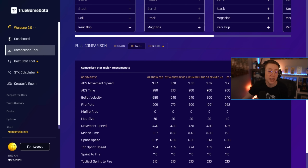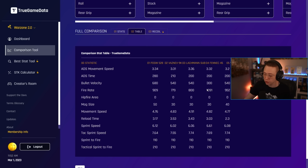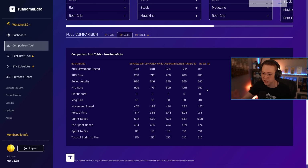Let's also look at the table though here, because this gives us even more stats. And I'll zoom out a tad bit here, makes the numbers smaller, but we can see all the stats a little bit more clear. The ADS movement speed on the P90, one of the better ones. It's right there with the other ones.